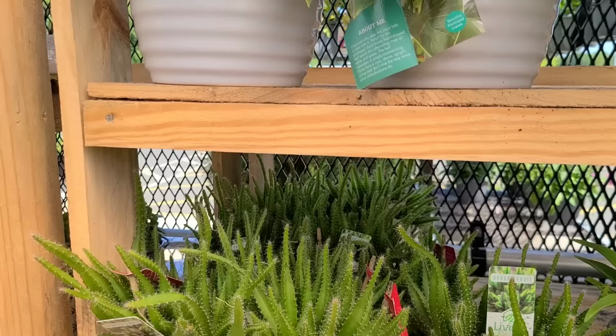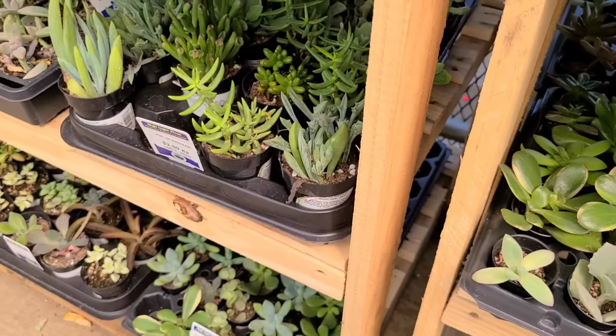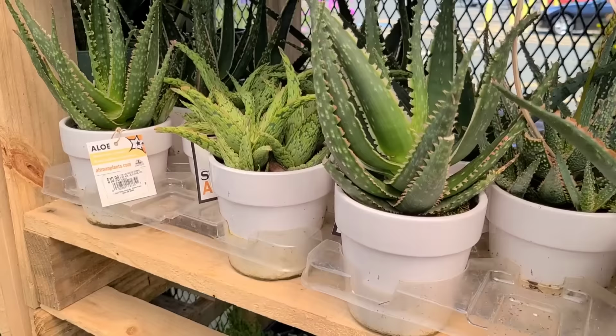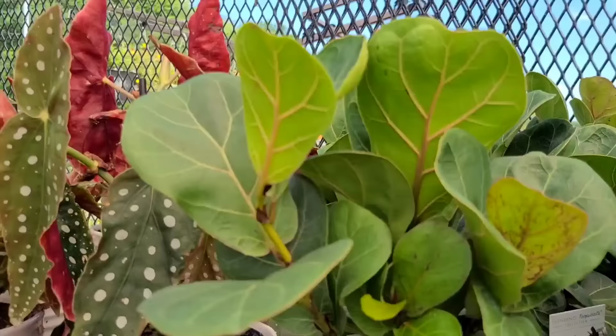We've got some dragon fruit plants here, cactus, whatever. Some cute little jade, lots of variegated jade, sad succulents. Lots of star aloe. Everything is pretty much the same, honestly, from the last time that we were here. So I'm a little bit more eager to get inside and see if they have anything new in there.